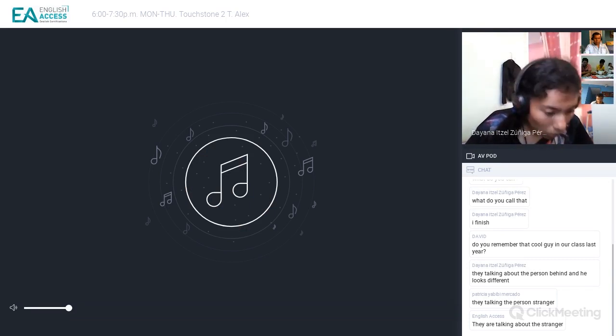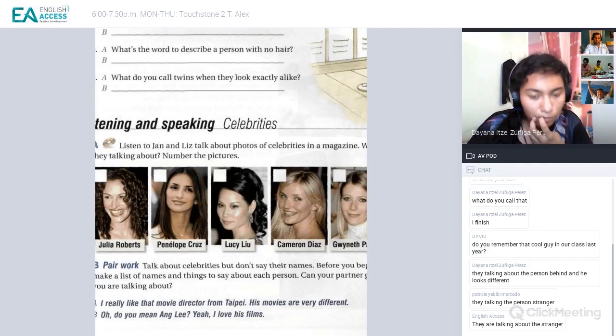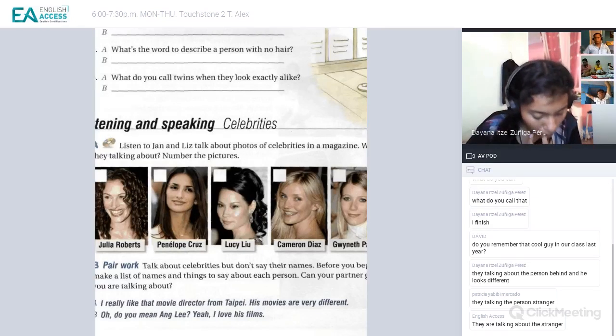Page 113. 3. Listening and speaking. Celebrities. A. Listen to Jan and Liz talk about photos of celebrities in a magazine. Who are they talking about? Number the pictures.